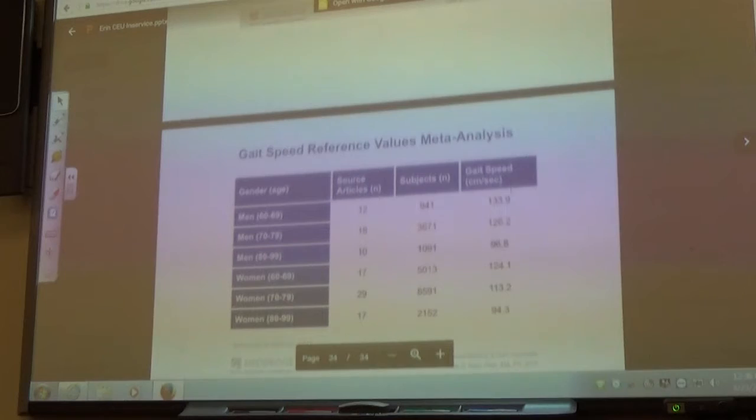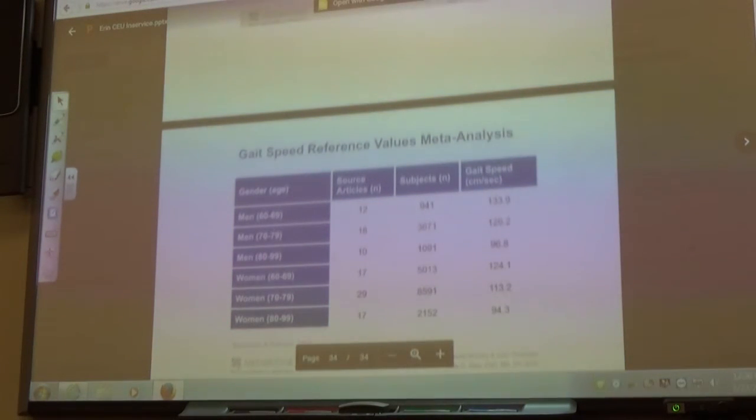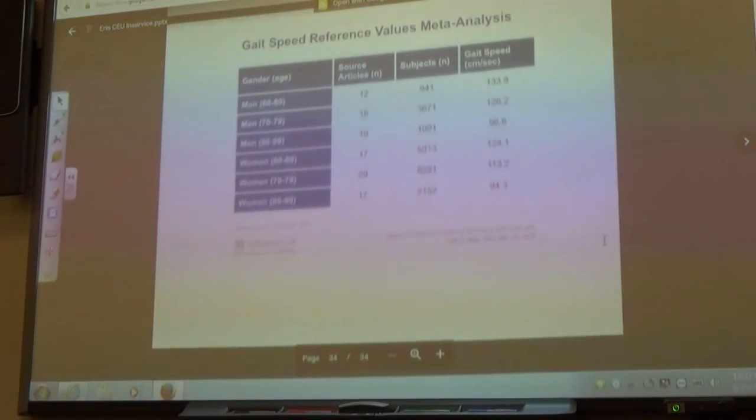Oh, and this is in centimeters per second, so just move your decimal over. But men 60 to 69, you'd expect a 1.3, and it does decrease with age. But even an older, like 80 to 99, you'd still expect almost 1 meter per second. And I see a lot of people that walk slower than that.